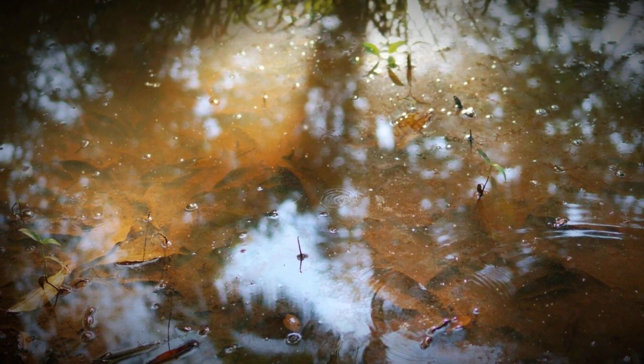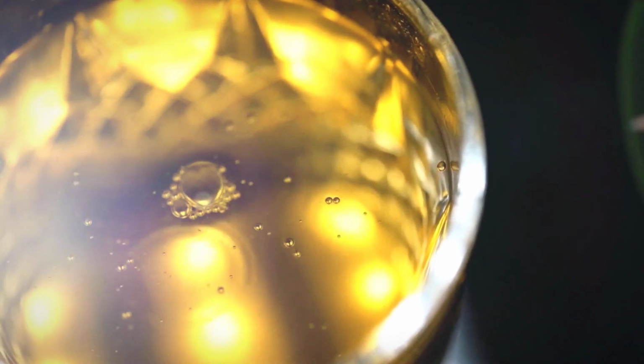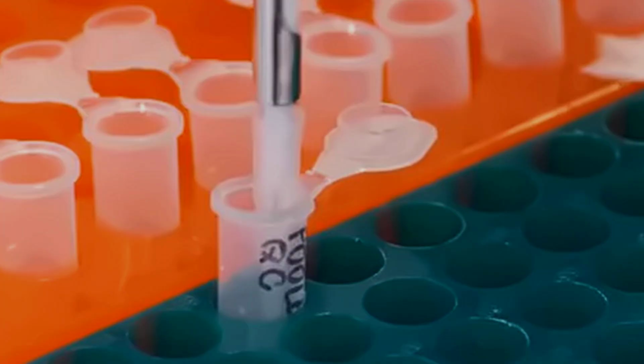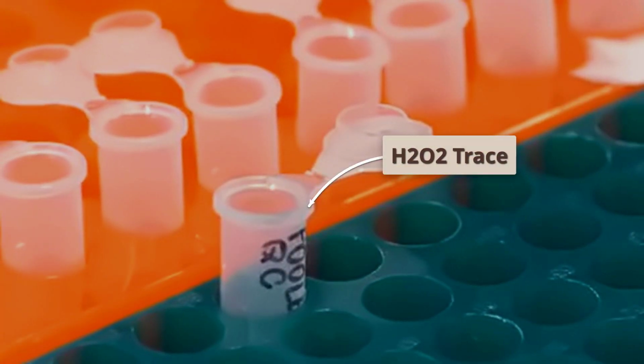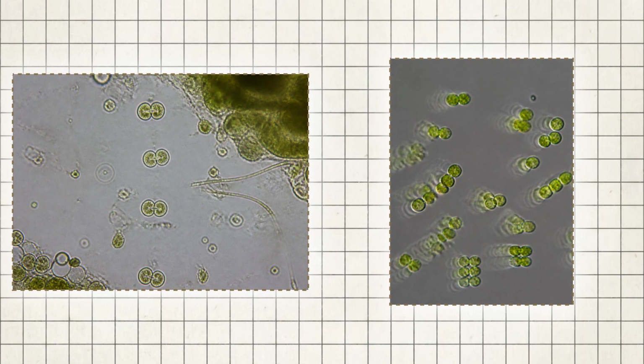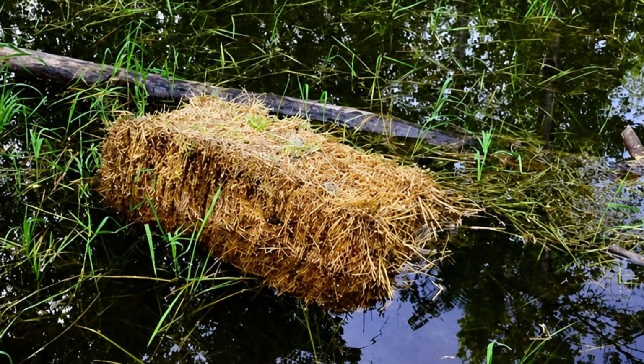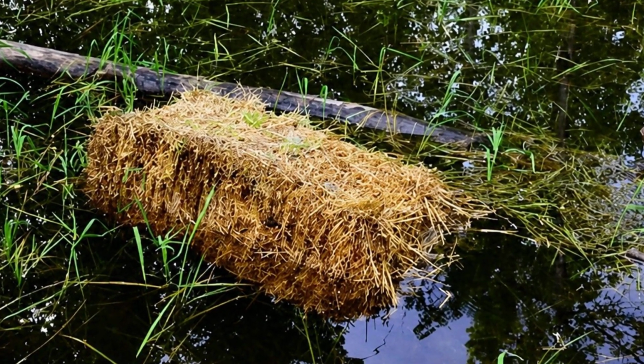On their own, nothing dramatic. But in sunlight with oxygen present, they appear to drive a slow reaction that produces tiny, continuous amounts of hydrogen peroxide, the same stuff that fizzes on a cut. At very low, steady levels, it interferes with the growth of new algae cells. And that word "new" is the whole key, because this is where almost everyone gets it wrong.